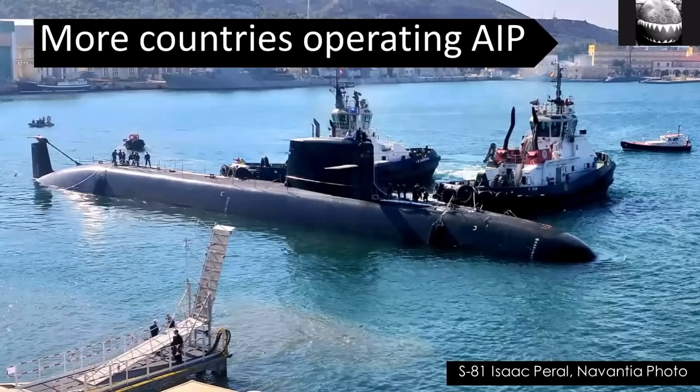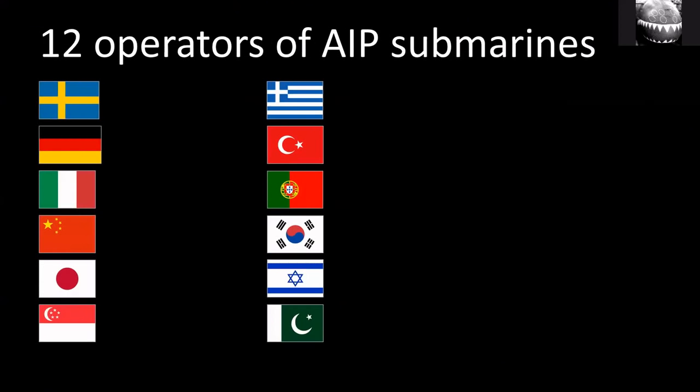It's not just companies building them. Obviously, more and more companies are actually operating fuel cell submarines built by other people. The current operators, 12 of them, Sweden, Germany, Italy, China, Japan, Singapore, Greece, Turkey, Portugal, South Korea, Israel, and Pakistan.